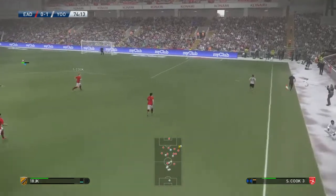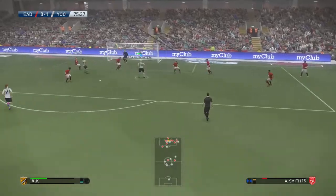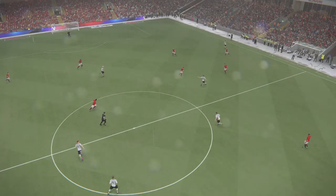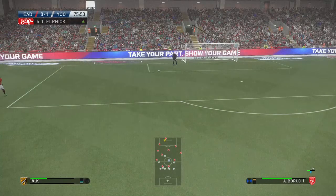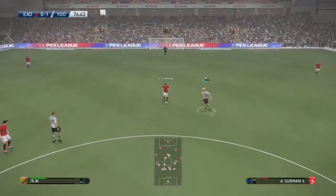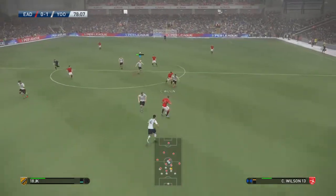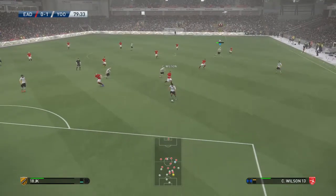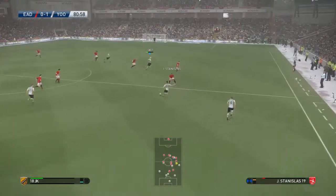Spreads it wide. Al-Mohammadi looking to get on the end of this. Massive leap! Oh, and that should have been two. What a massive let-off that was. They're still in it, but this could be pivotal. Stanislas, Wilson, Curtis Davis. So they got the only goal to make it 1-0.